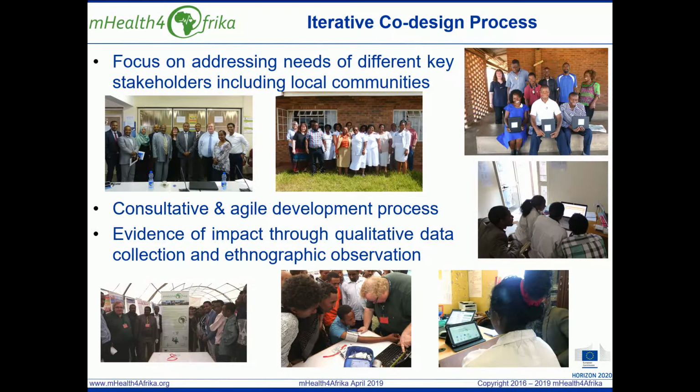Qualitative data collection and ethnographic observation techniques were used during the needs requirement and baseline study and the platform validation phases.